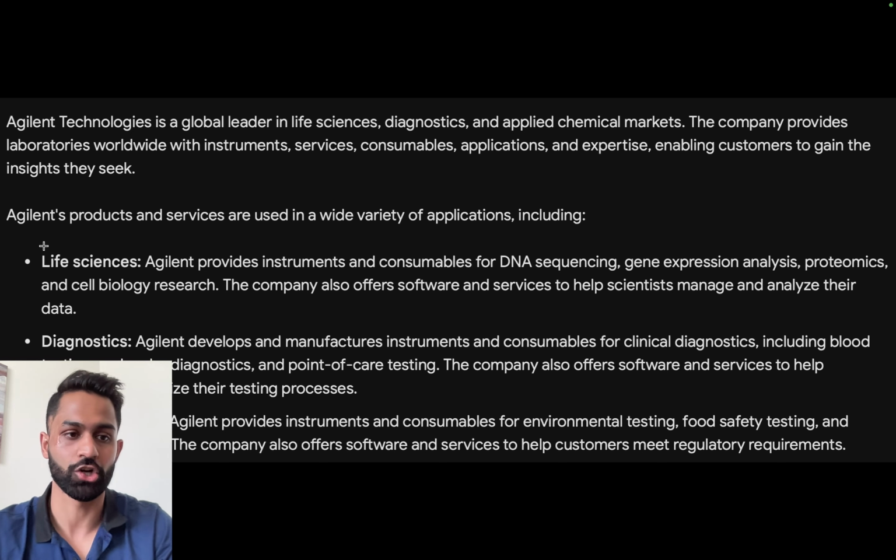So this company is going to be Agilent Technologies, and it is a global leader in life sciences, diagnostics, and applied chemical markets. They've actually performed really well since 2008, 2009. I think the stock's up like 1,700%. The company provides laboratories worldwide with instruments, services, consumables, applications, and expertise, enabling customers to gain the insights they seek. So life sciences, diagnostics, and applied markets are some of the areas that they service.